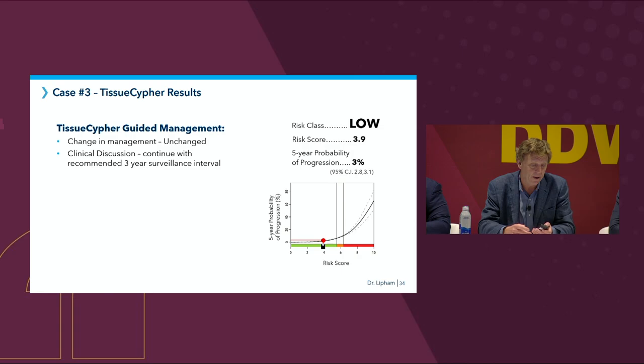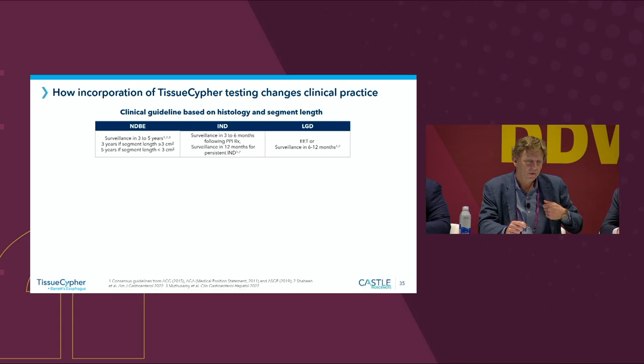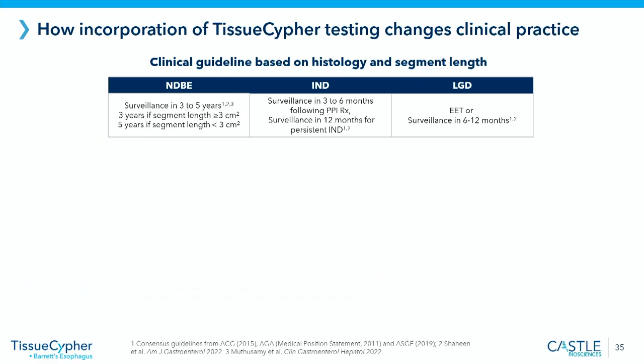One of the things just to emphasize before moving on is that the TissueCypher test is ordered in these three cases at slightly different moments after different amounts of clinical work has been done. Your first case, after endoscopy; Dr. Khara, your case, after multiple biopsies, EMR, and Seattle protocol for a long segment; and then this gentleman, after many years of surveillance. So it can occur at multiple different time points in someone's arc of care.